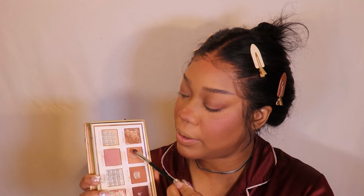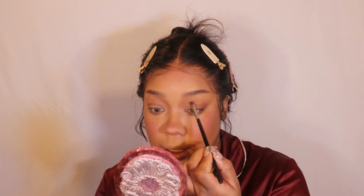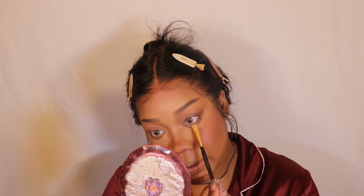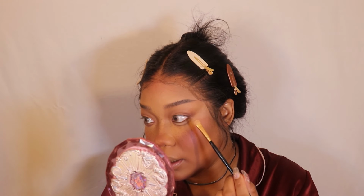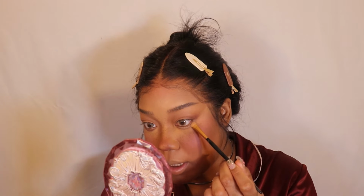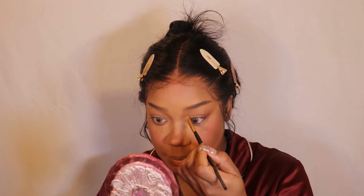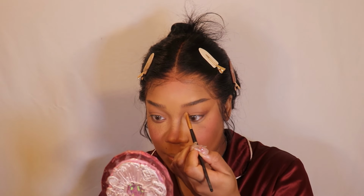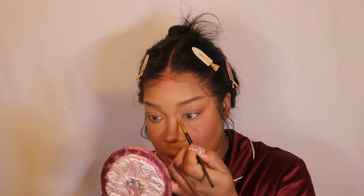Then I'm going to take the shade Proposal. I'm going to really put that on the inner portion of my lid and really blend that into the browns. Next, going into Endless Love, and I'm just going to use that on my lower lash line to highlight my eye shape and really work it into the side of the eye because I'm going to keep the eye pretty closed. And I'm also going to go along the inside of my nose to really open up the side of my eye and inner corner, kind of work that up near my brow bone. And just keep working until it's blended.